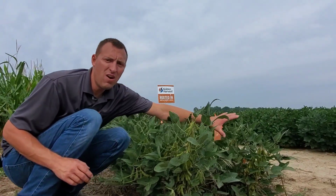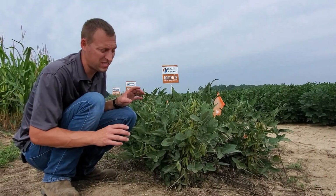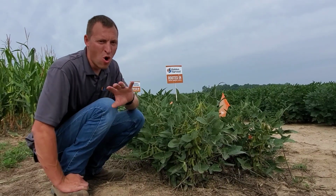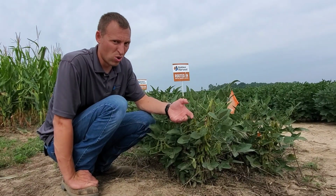This row over here was planted on April 4th, I believe. And I cannot say enough of how much of a success this early planted experiment was. Now, nobody here plants beans in March. Nobody plants anything in March here. It's too early. We know that. Or do we?